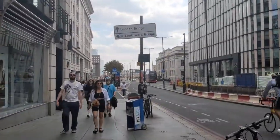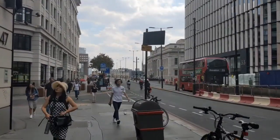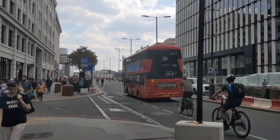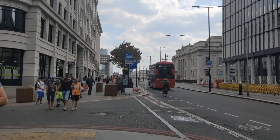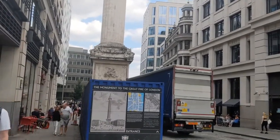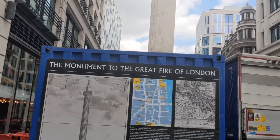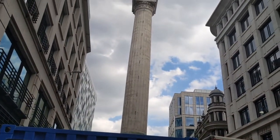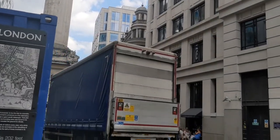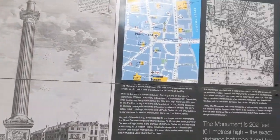So this is London Bridge. But we're not going to go over London Bridge today. We are going to look at this. The monument to the Great Fire of London. Where it started. Oh, it's a bit unfortunate there's a massive lorry here. But let's have a read very quickly.